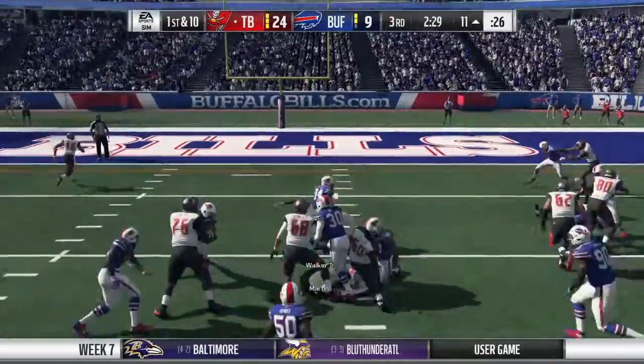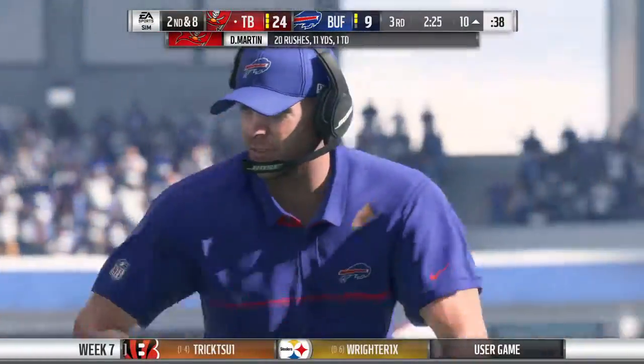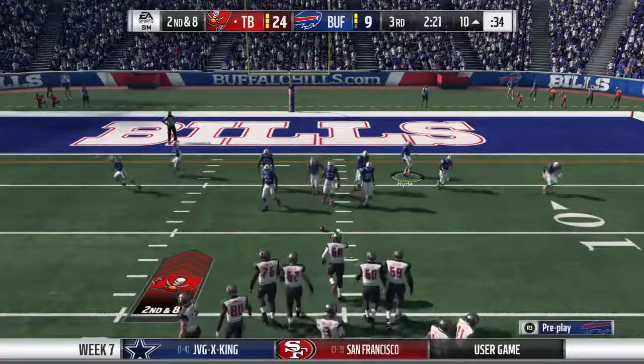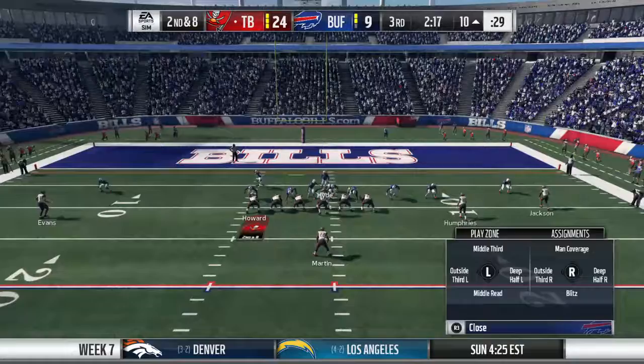Carry number 20 here for Martin. 2 yards on the pickup there. It'll be 2nd and 8. This is what happens sometimes when you abandon the running game. It's hard to get back to it because once guys get out of that mentality of firing out and hitting people, hard to get them started again occasionally.